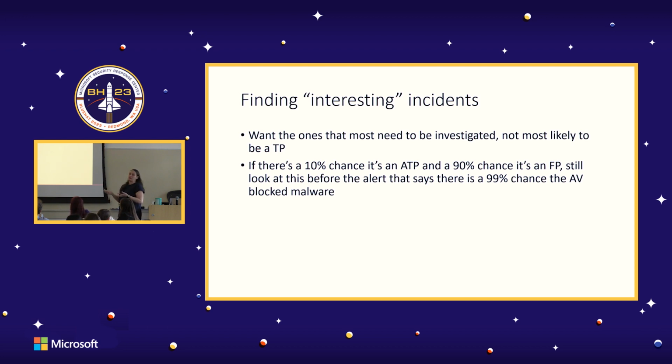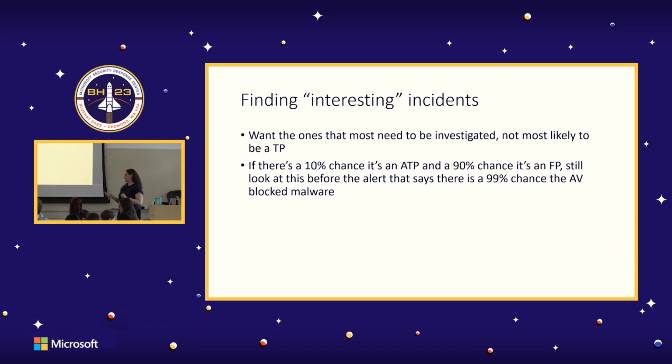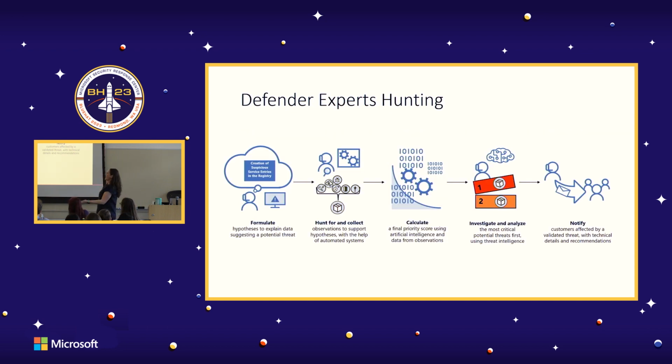So I took that point of view off to one of my friends and said, okay, let's think this through. This is sort of a cartoon sketch of how our Defender Experts for Hunting service works. We take a rigorous approach to hunting over our customers' data. We formulate hypotheses to explain data in a potential threat, hunt for and collect observations to support these hypotheses with the help of automated systems, and then calculate a priority, which I'm going to talk about. Then we investigate and analyze and tell our customers that something bad has happened, if indeed something bad has happened.